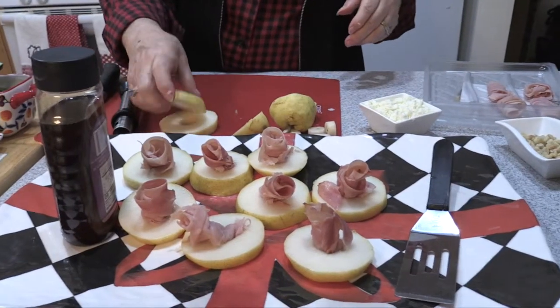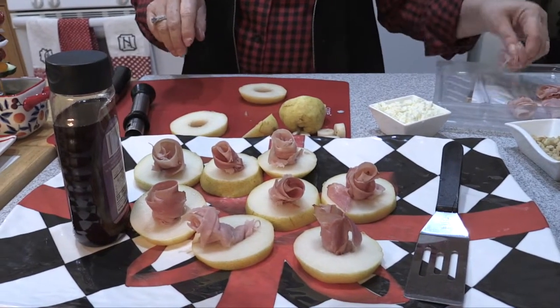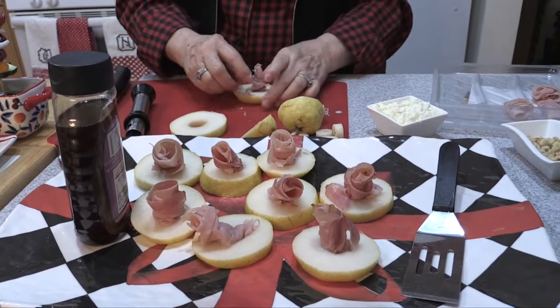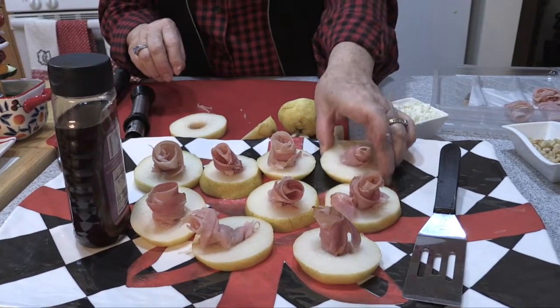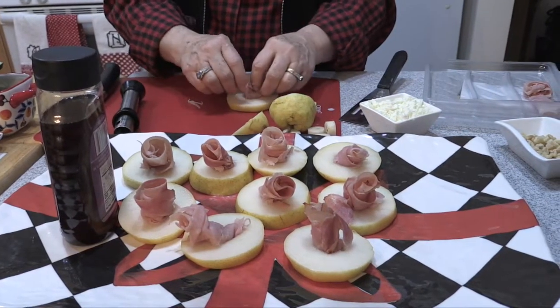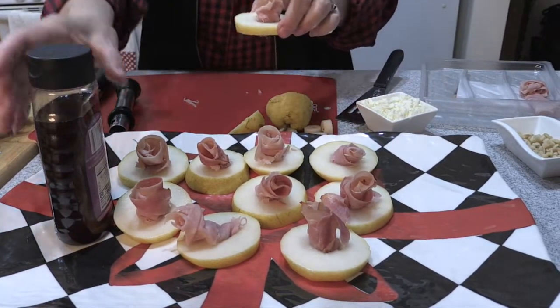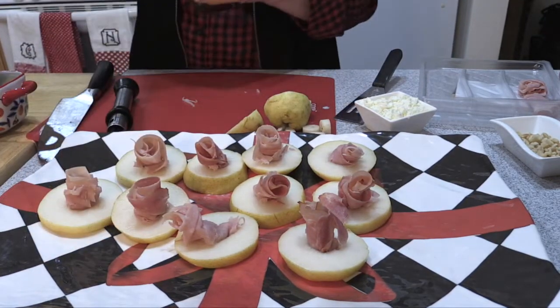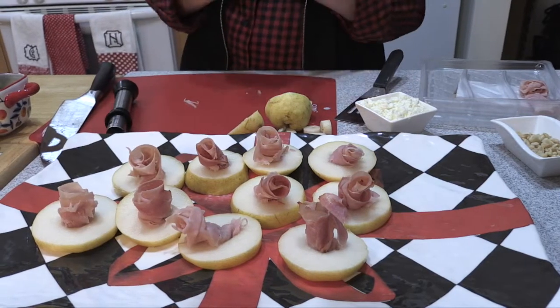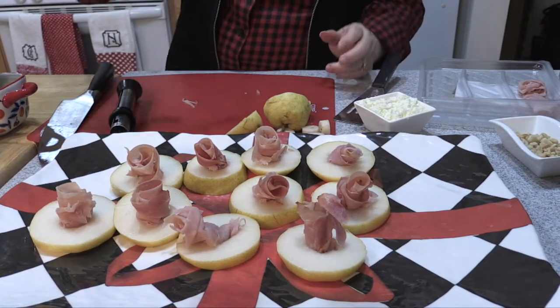How pretty. And these pears are perfect. On the top. We can get a few more. We're going to have just enough. There's some left over for the cook. And you can do as many or as little as you like. These I do at the last minute because you don't want the pears to brown or anything.